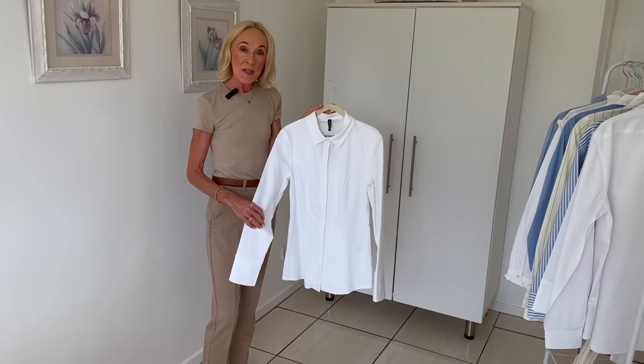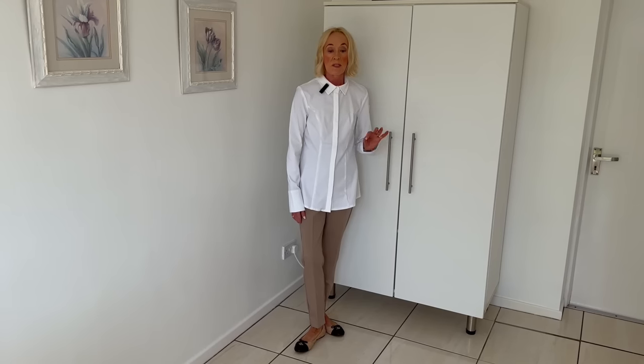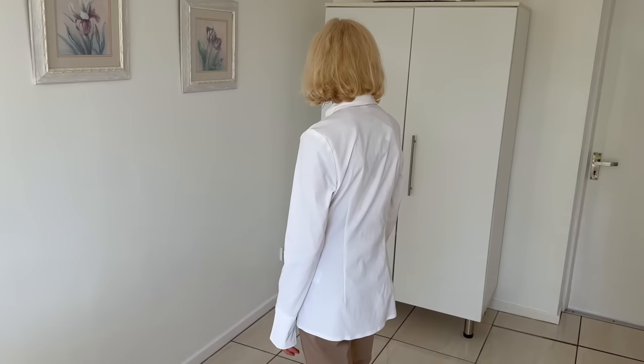Let me pop it on and I'll come back. Okay, I've left this shirt out because I want you to see how this is structured and how simple this actually looks. But I think it just looks simply elegant. And that's how the structure is. You've got those lovely grown on sleeves with that little cutout detail, the slitting.